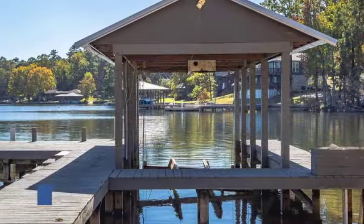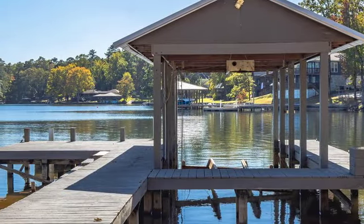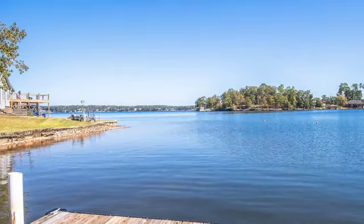By boat, you're close to the action and the big water of Big Collegia, but the home faces south over a beautiful slough.